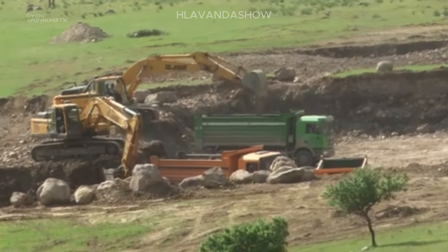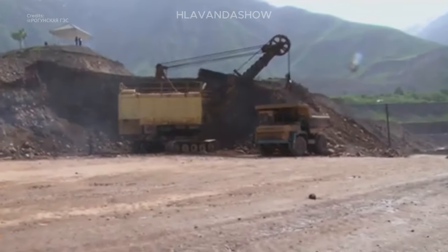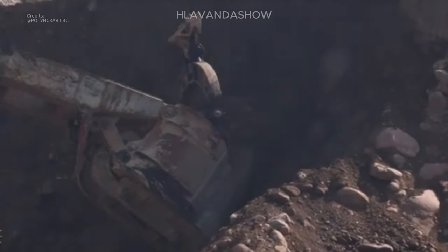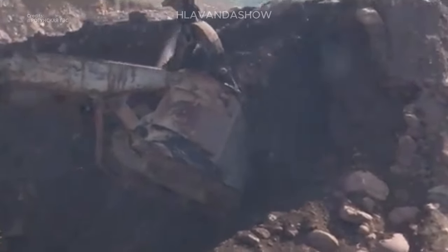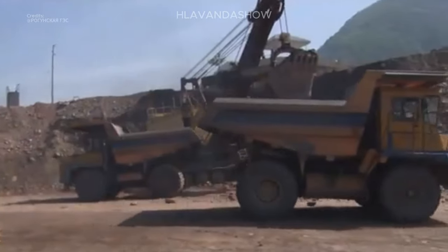To transport this immense power, a 500 kilovolt Rogun-Dushanbe power transmission line has been constructed. This high voltage line ensures that the electricity generated can be efficiently distributed across the country.